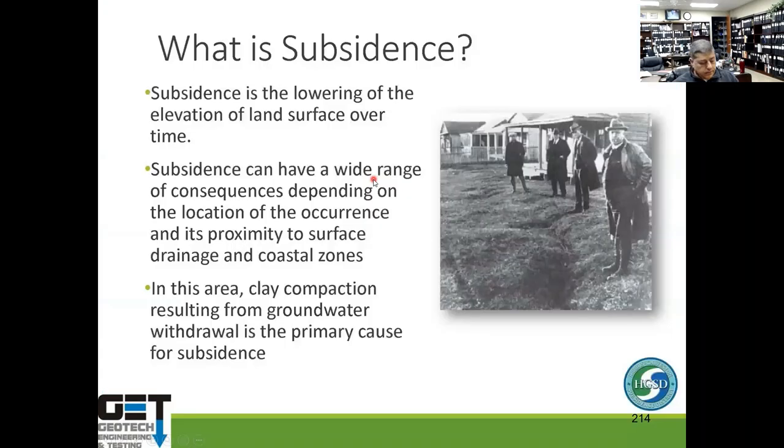Subsidence. Parts of Houston are subsiding, the whole Houston area. Subsidence is the lowering of the elevation of the land over time. Subsidence can cause a wide range of consequences depending on the location of the occurrence and its proximity to the surface drainage and coastal area. In this area, clay compaction resulting from groundwater withdrawal is the primary cause of subsidence.